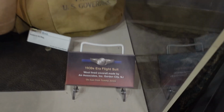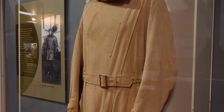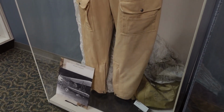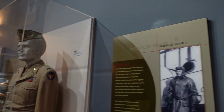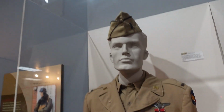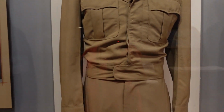And here we're going to look at some of the uniforms and outfits that the pilots used throughout history, and how they've improved them. Again, we learned a lot about the improvements of the pilots' uniforms, as far as actually the uniform they wore while flying.